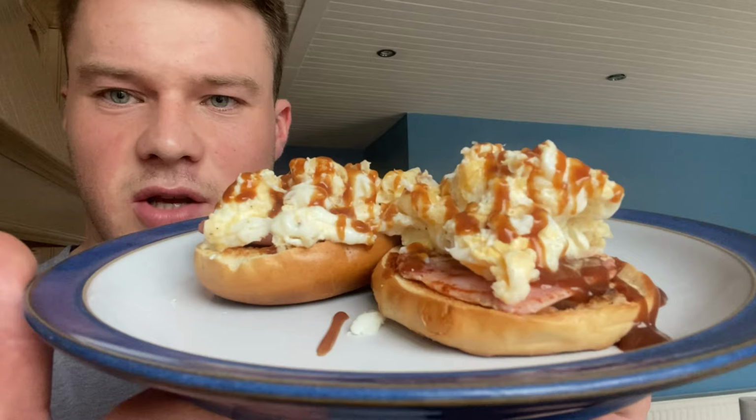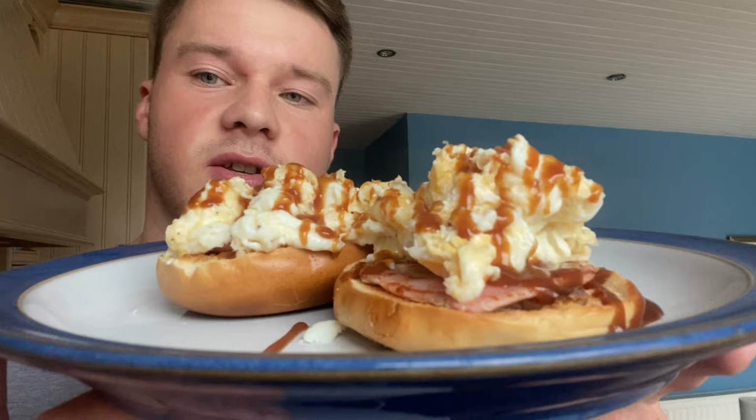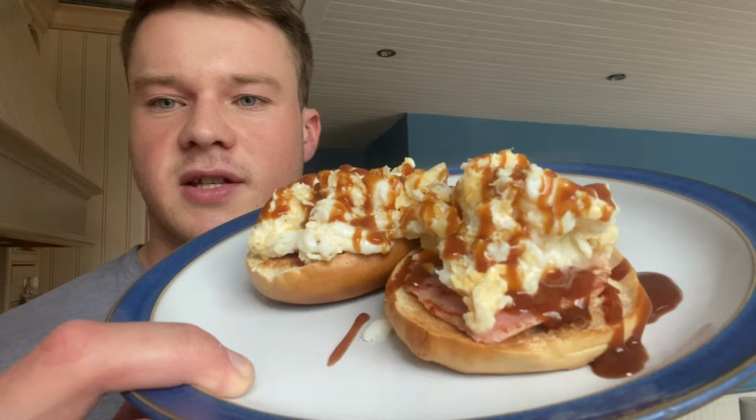So meal number 2, we have 1 bagel. Get a bit closer there. 1 bagel, 2 rashers of bacon medallions, 4 egg whites, and 2 egg yolks, and then 20 grams of sauce. Now, I don't know what your preference is on sauces, but I tend to go between HP and the old ketchup, so I've gone for HP today.